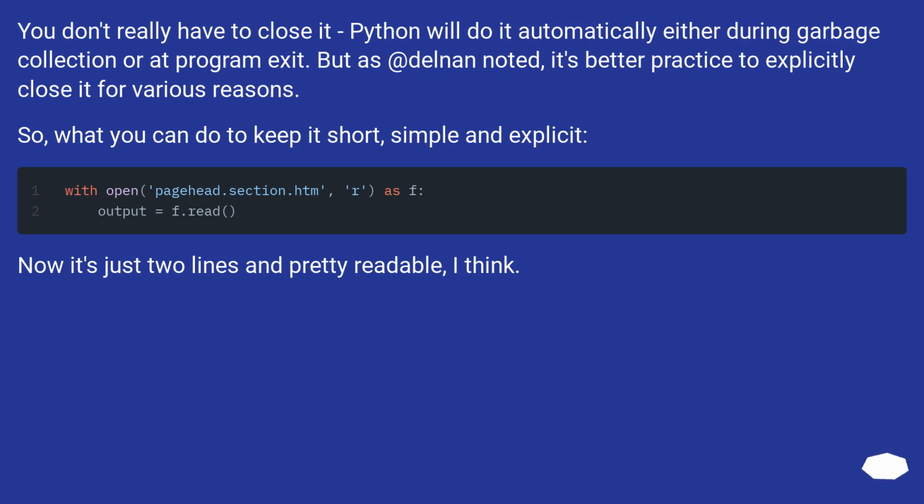You don't really have to close it. Python will do it automatically either during garbage collection or at program exit. But as Adelman noted, it's better practice to explicitly close it for various reasons. So, what you can do to keep it short, simple and explicit. Now it's just 2 lines and pretty readable, I think.